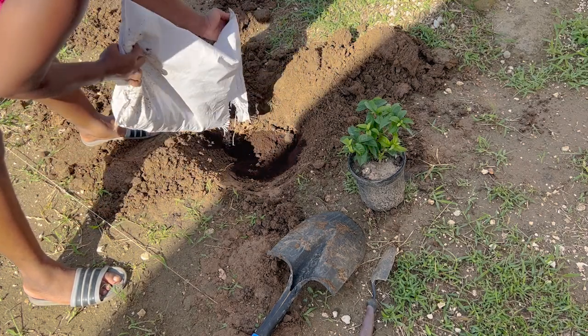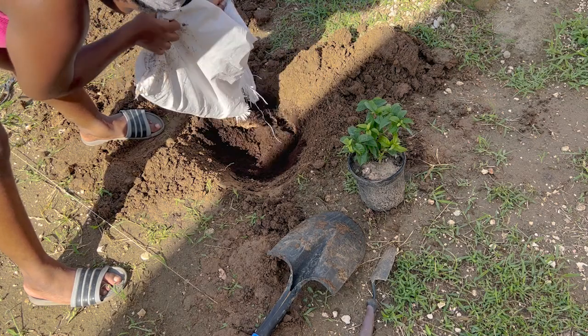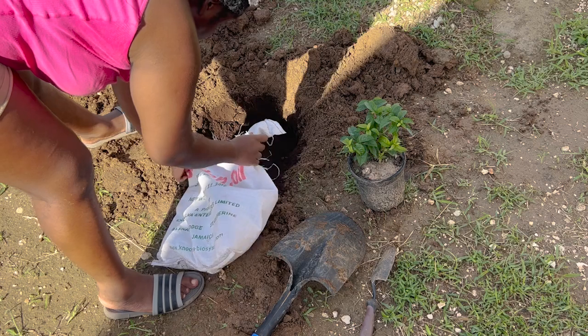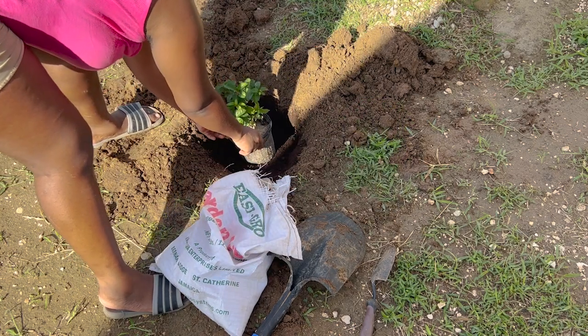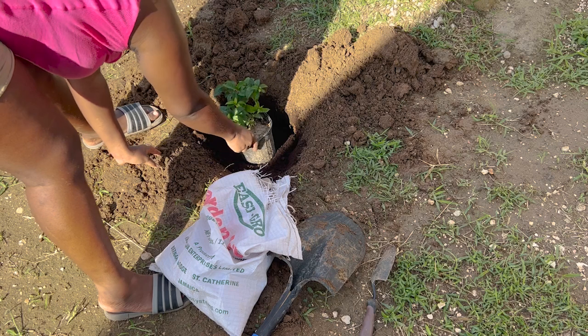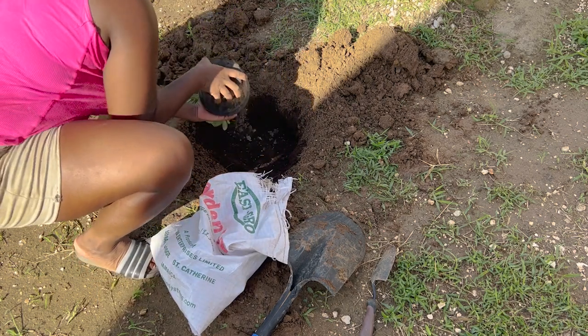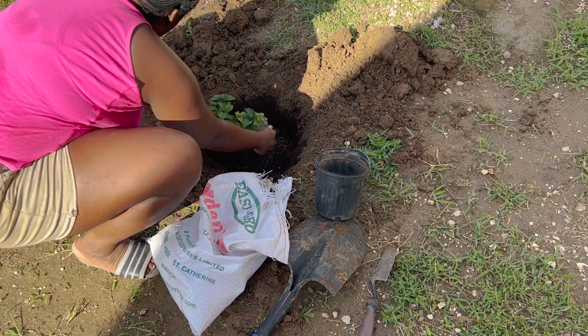But it was a simple process. After that, we just added the soil as we did for the rest of them, and I had to add a little bit more because, as I said, this hole was too deep. As I mentioned, we don't want to go beyond the size of the pot, right? So we want to ensure that it will sit comfortably, giving adequate exposure to the roots, adequate, not too much.